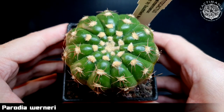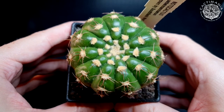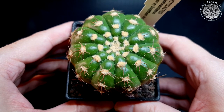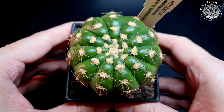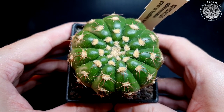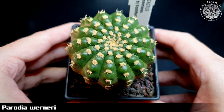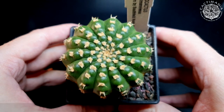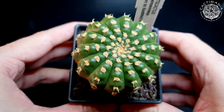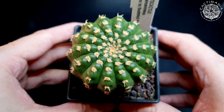Next is a lovely Parodia werneri. You might sometimes still see it with its old name of Notocactus uebelmannianus. These get lovely purple flowers. Got a couple of these in the collection, but they haven't flowered yet. Here is the other one. Slightly different form to this one. More of an anermis variety, doesn't have many spines. I did have another one that lived in the greenhouse but lost it to rot, unfortunately.